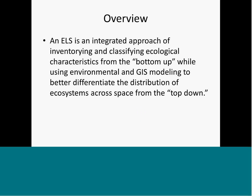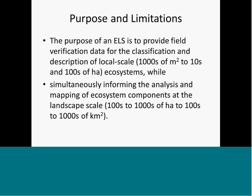So, overview: an ELS is an integrated approach of inventorying and classifying ecological characteristics from the ground up, while using environmental and GIS modeling to better differentiate the distribution of ecosystems from the top down. Purpose and limitations: the purpose is to provide field verification data for the classification and description of local scale, so thousands of square meters to hundreds of hectares, while simultaneously informing the analysis and mapping of ecosystem components at the landscape scale.